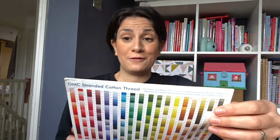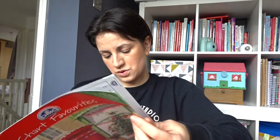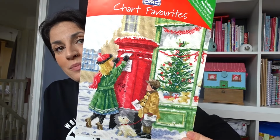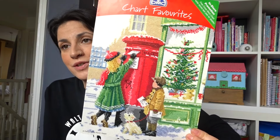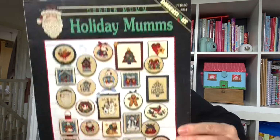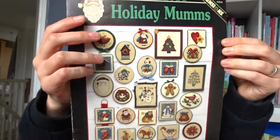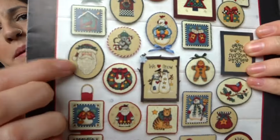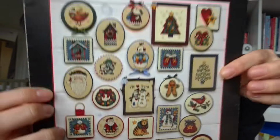Anyway, this one was actually free. It was DMC cross stitch favorite, and it was or is called Christmas Wishes, and like I said, this one was free from my local haberdashery shop years and years and years ago. So that's that one. I have this one by Debbie Mum, and apparently it's part of Dimensions, which I've only just seen here, and there's a load of smalls in it, and I actually have stitched this big Santa here, and what else did I stitch? The big Santa, and there was something else I stitched as well. Oh, that one. So I stitched him and I stitched that one. So yeah, that is there.